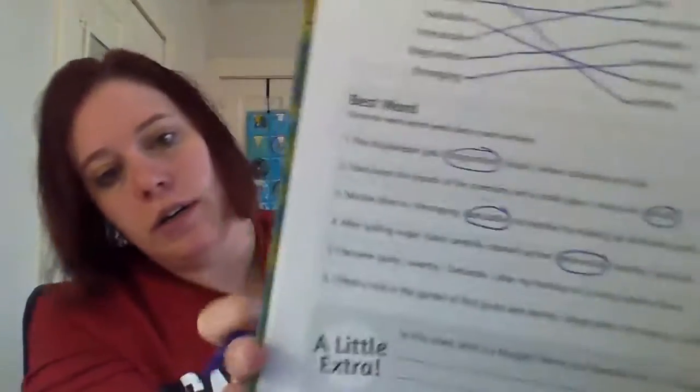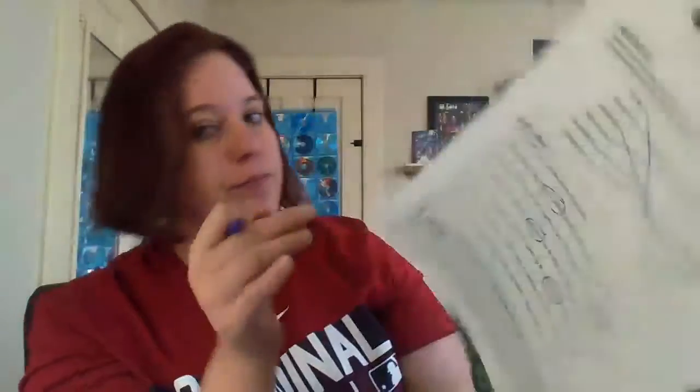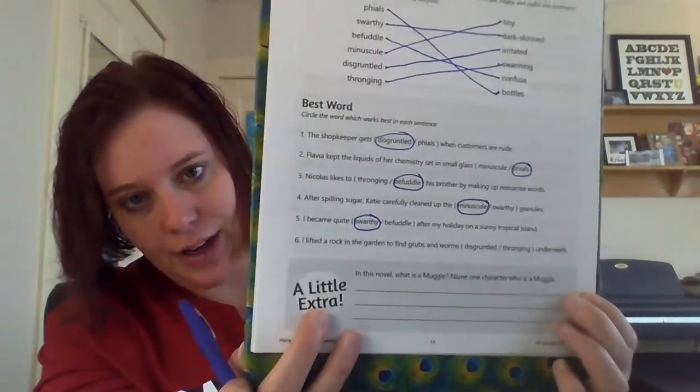So number 4 is minuscule. Okay. And then number 5, I became quite swarthy after my holiday on a sunny tropical island. Or I became quite befuddled after my holiday on a sunny tropical island. Well, we just said that swarthy meant dark skin or tan. So number 5 would be swarthy. Context clue, tropical island. You get suntan there.